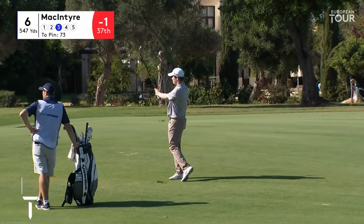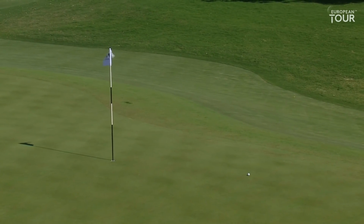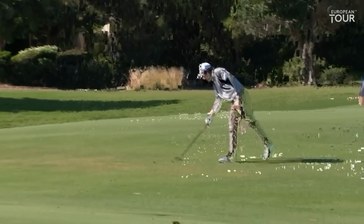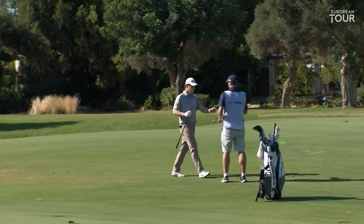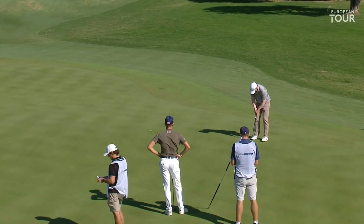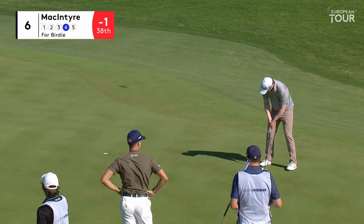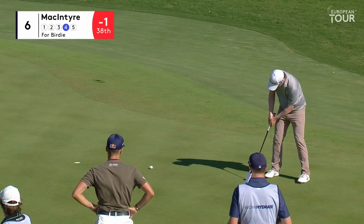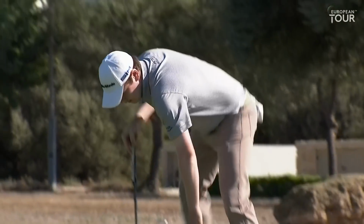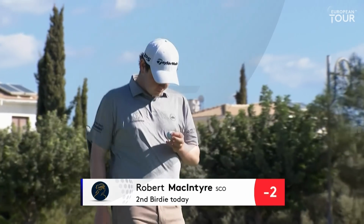MacIntyre just 73 yards into the par 5, 6th. Chance to get his second birdie of the day. He's got all the shots, hasn't he, Robert MacIntyre? Yeah, and a few extras. And back to 6 this time, MacIntyre for the birdie. Nicely done, 2 under par through the first 6 holes. No drop shots out there today for Robert MacIntyre, who played nicely here last week as well, and he's brought that confidence forward.